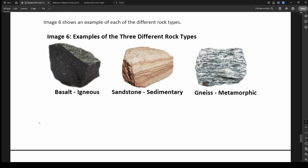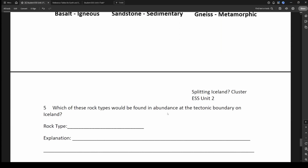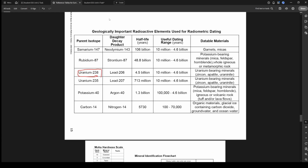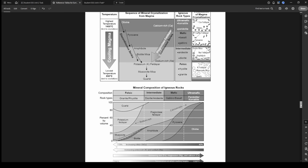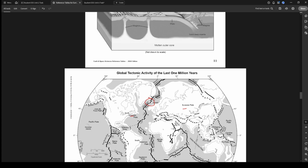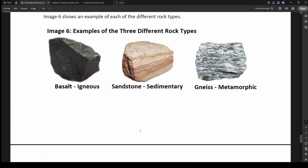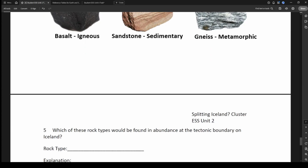All right, we got 3 different rocks. We got igneous, sedimentary, and metamorphic. Which of these rocks would be found in abundance at the tectonic boundary on Iceland? Okay, so we got to go to Iceland. We looked at that. Now, if you knew automatically that this was diverging and there's a magma chamber underneath, you would know that that's going to be made from lava and magma. So it's going to be igneous. So that you just literally have to know for content. So igneous rocks.